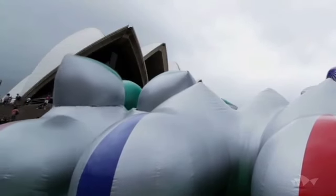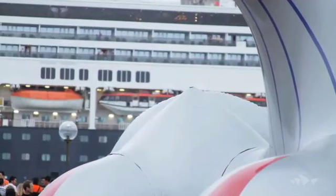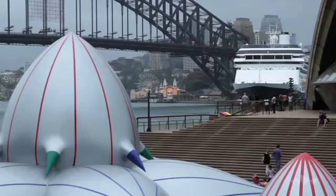When people step in, we want them to completely forget exactly where they are. And we haven't been in Sydney for at least 11 years. And that was a very young structure, whereas this, as time goes on, they've become much more sophisticated.